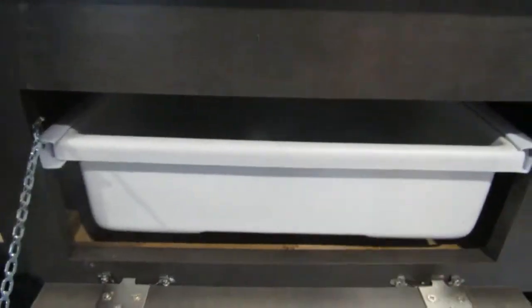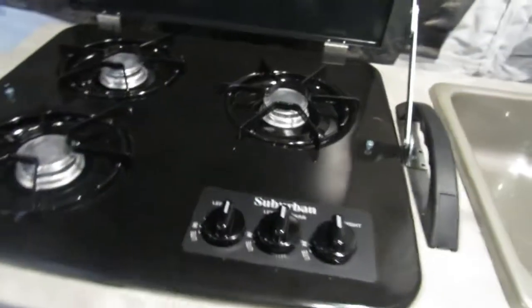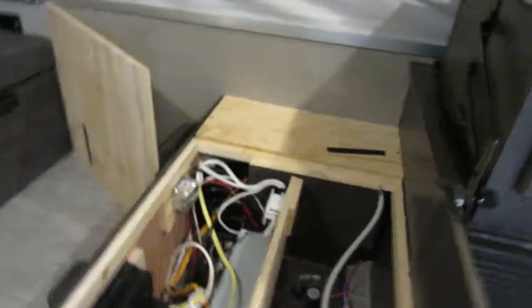A little bit of storage. Storage here with a slide out drawer. You have a 3-burner Suburban stovetop. And then in here you have the back side of your converter. It's got your 110 breakers and 12-volt fuse panel. Everything's labeled for you.